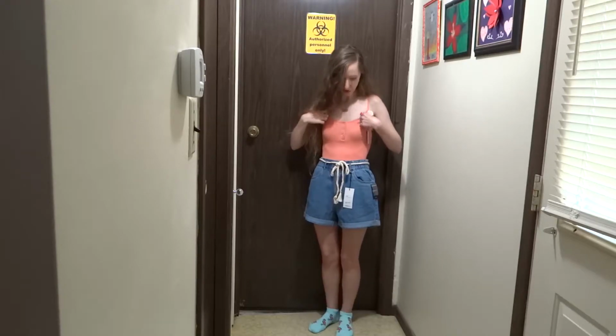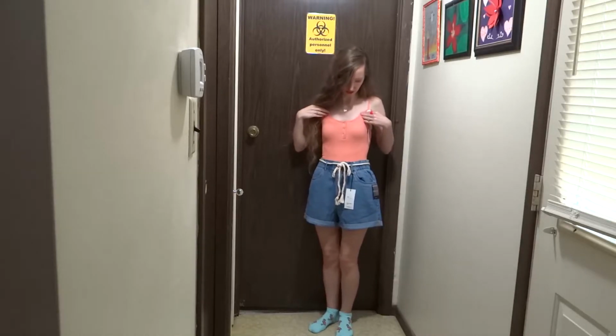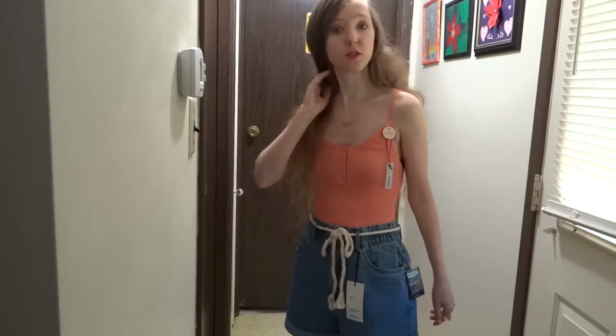The bodysuit feels really comfortable. This fabric here is very nice. I like it a lot. I think this could be a cute look. I don't think it's quite the look I was going for. I don't think it's too bad.